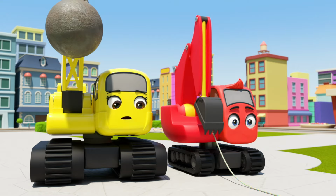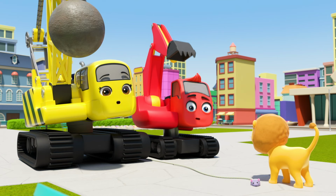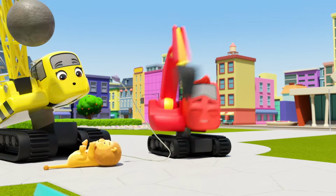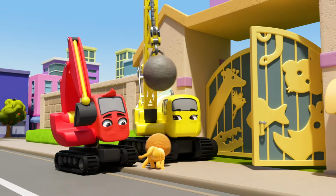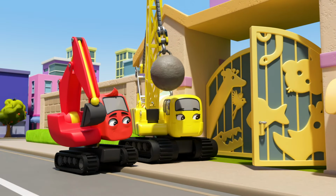Oh no! The baby lion has caught up. But wait, he doesn't seem so scary. He just wants to play. There, the baby lion is back at the zoo safe and sound. Good job, Digley and Dazey.